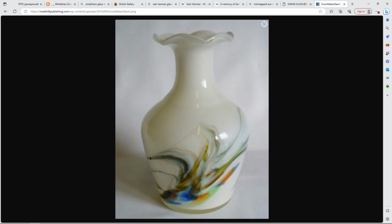If it's one color and it's kind of inky, there's a good chance it's the Home Guard one. I would imagine the Home Guard ones have polished pontils as well. I don't know, because I didn't turn that one upside down because it was in the cabinet, but these always have broken pontils and they're multicolored, and that's the difference.